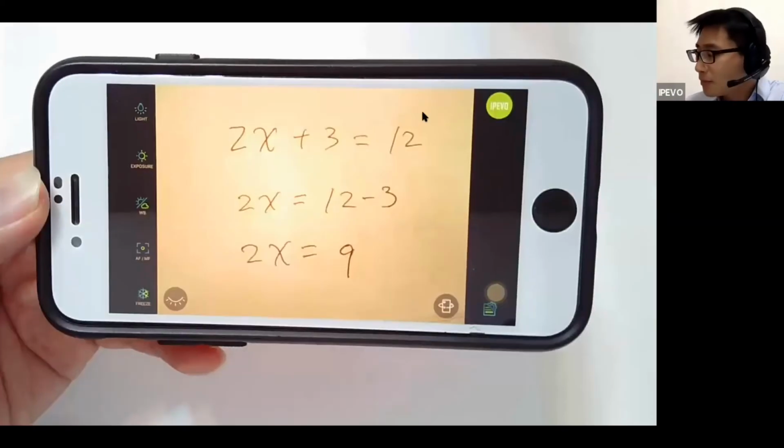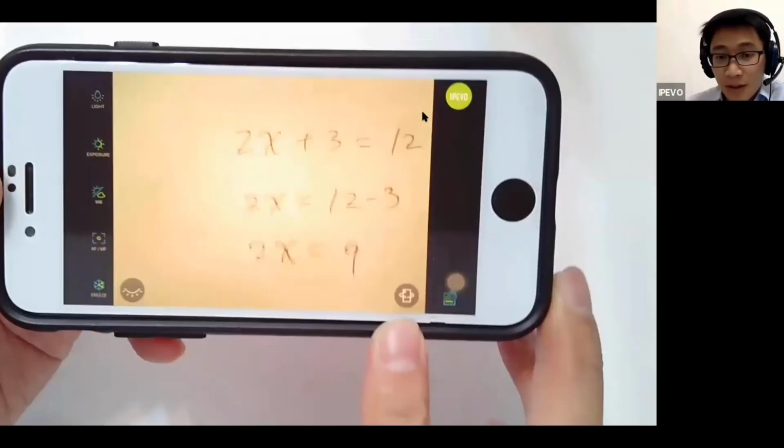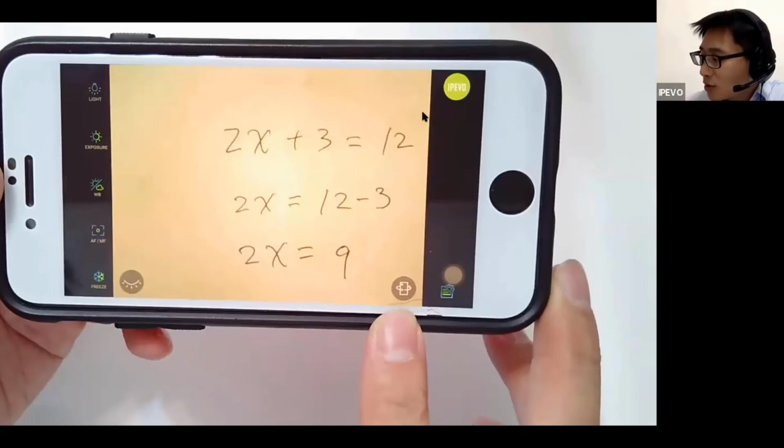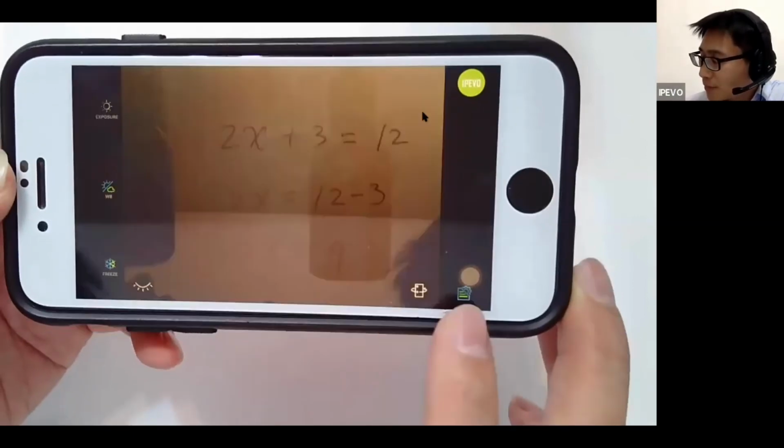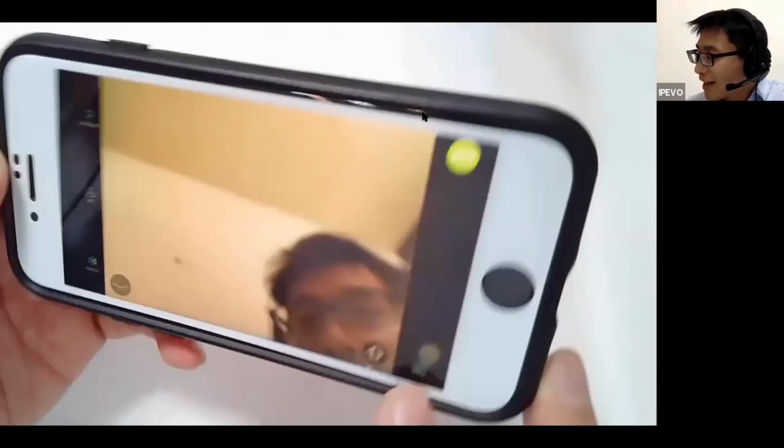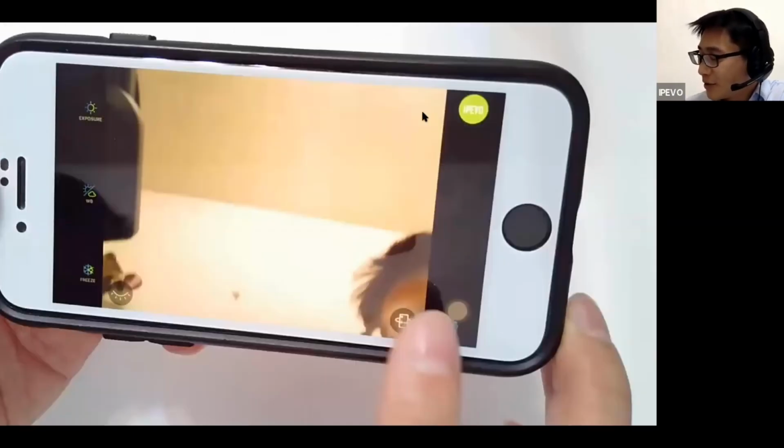Okay, and then this flip image right here is switch camera. So I can switch between using my front camera or my rear camera. Oh, that's me right there. Hi. Okay, so that's that.